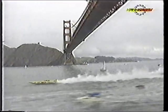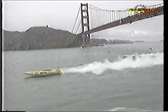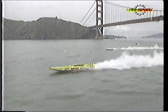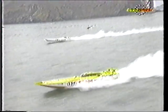And as they come under the San Francisco Golden Gate Bridge, it is Popeyes Diet Coke about 4 lengths ahead of Eric's Reality, driven by Charlie Marks. And, Jim, the water does not look as rough as anticipated outside the Golden Gate right there. And they're going by some of the spectator fleet that have wandered out into the course. They have to be careful.